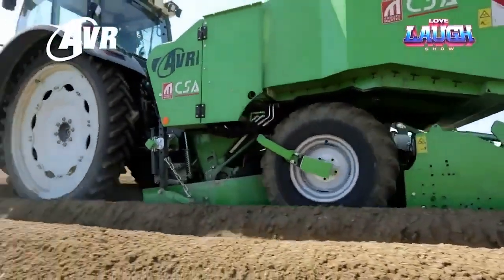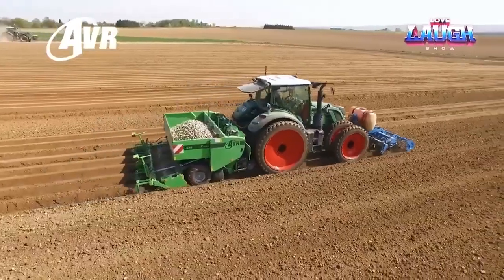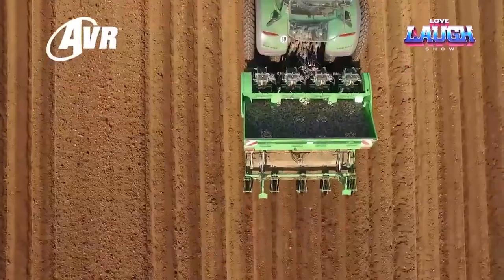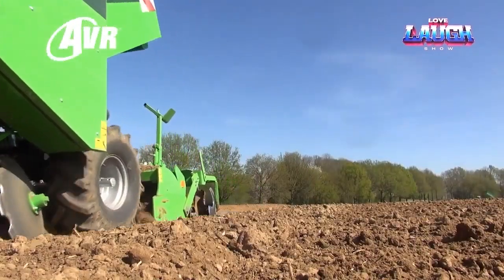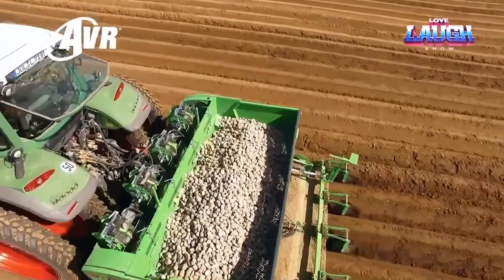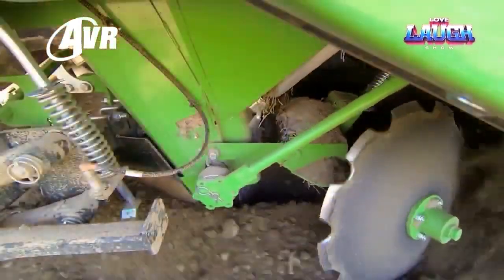The Series 440 is equipped with advanced features such as GPS guidance and automatic depth control, ensuring consistent planting depth and spacing for optimal crop development. Its robust construction and low-maintenance design make it a smart investment for any potato farming operation, large or small.